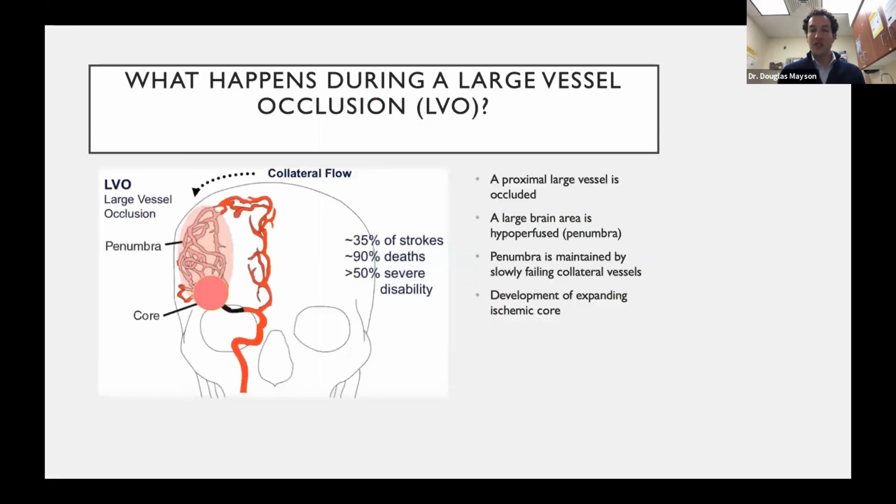How do we treat these patients? So this patient's suffering what we term a large vessel occlusion. So that's an internal carotid artery, MCA, ACA, or basilar artery. And what happens is you have a thrombus that lodges in your M1, the proximal portion of your MCA, leading to a large penumbra of hypoperfused brain tissue and initially a small but ever expanding core that will expand potentially to meet the size of the penumbra.